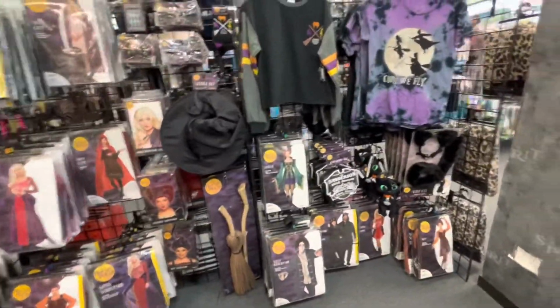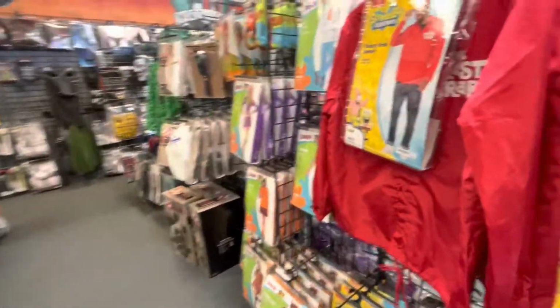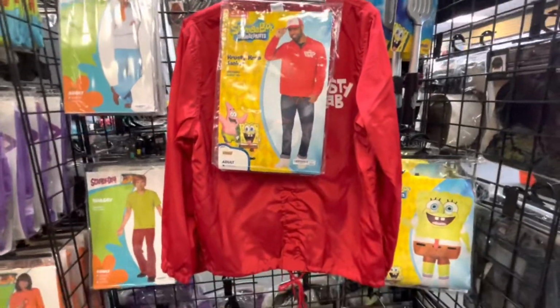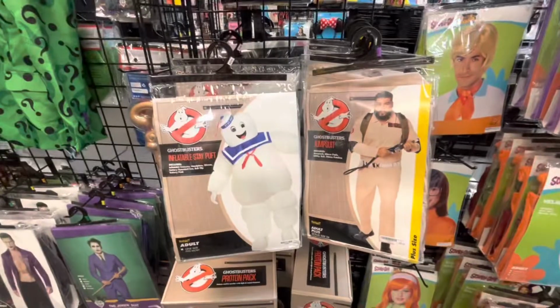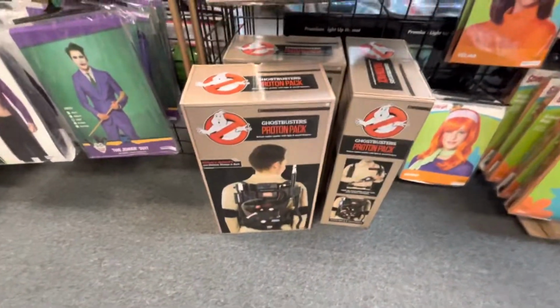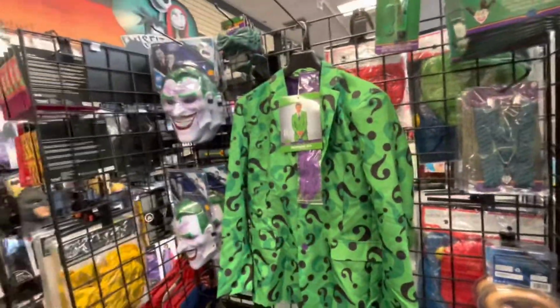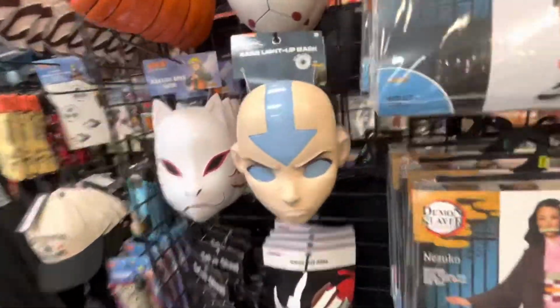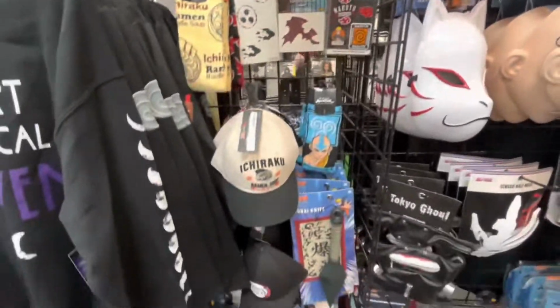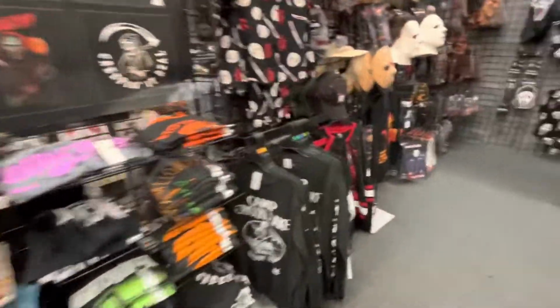Hocus Pocus, meh. SpongeBob jacket, SpongeBob suit, Scooby Doo, Ghostbusters. I actually made one of these back in the 80s for Halloween. Obviously that one looks a lot better. Joker jacket. Superheroes. Whatever these are. This is quality there. Spoiler alert, Kevin. Can't believe I got that out.